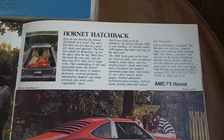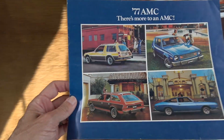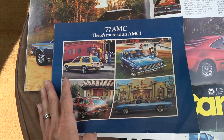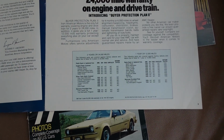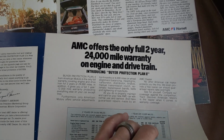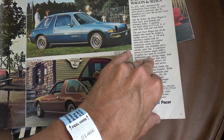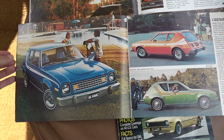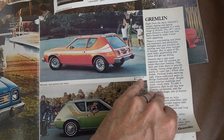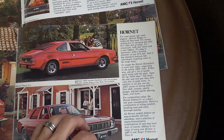It describes the Hornet hatchback. And just for grins, I'll go through this brochure for you, which is the 77, there's more to an AMC. And these are all original brochures. I'm being very careful, as you can see. 2 years, 24,000 miles. Dear AMC owner, started with the Pacer X, moved on to the Gremlin X, and then the AMX with the Hornet.